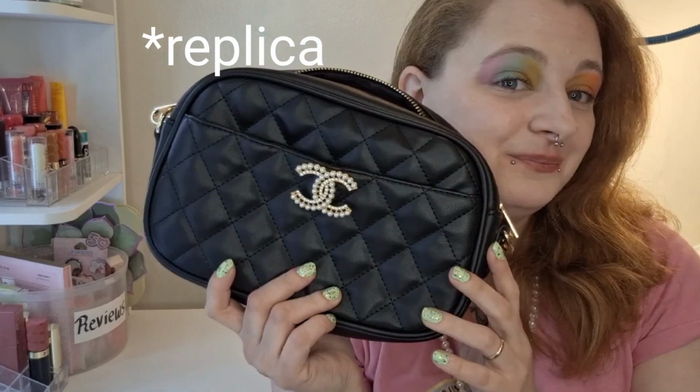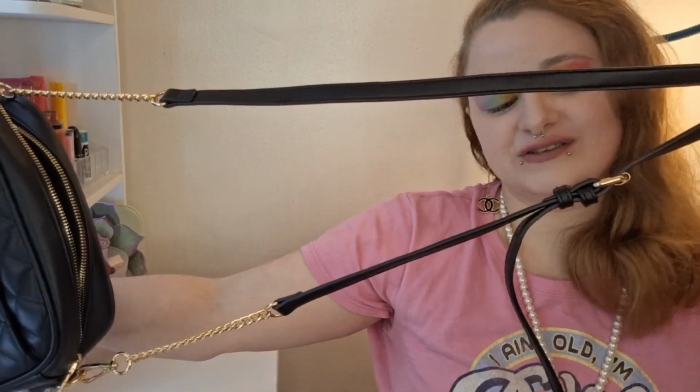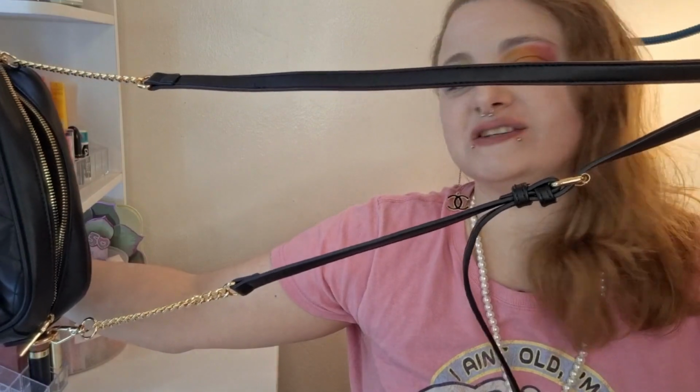Okay, you know how I said I like to put brooches on things? This is another dupe. It's a Lola May that I got on Amazon, and it's definitely a dupe. Now, I did get this brooch, and I put that on there. So it's made to look like one of their camera bags. We have a long strap. So you have the gold chain, and then you have this black portion, which is adjustable, but I don't really adjust them. But I think this bag is gorgeous and classic.